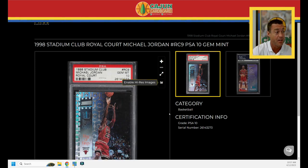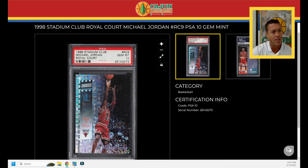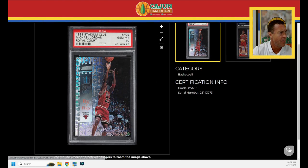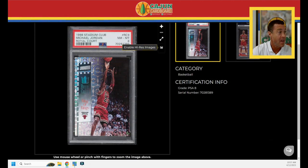I remember buying this from a dealer at the National, right across from Josh and John's table, the Midwest Vintage Cards table, the 90sauctions.com guys. And then this is the PSA 10 copy that I have, and then I added this PSA 8 copy. So no, I'm set. I'm done with that. So I got the Royal Court.